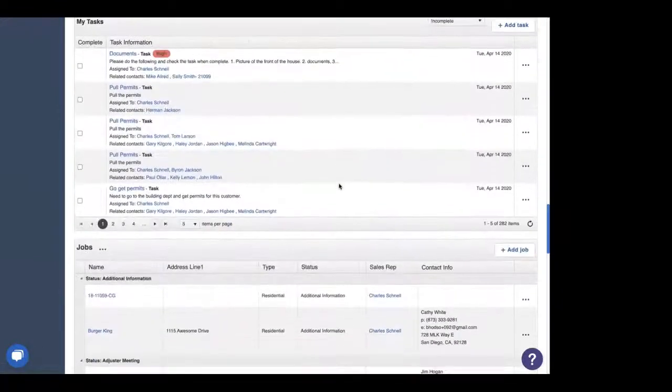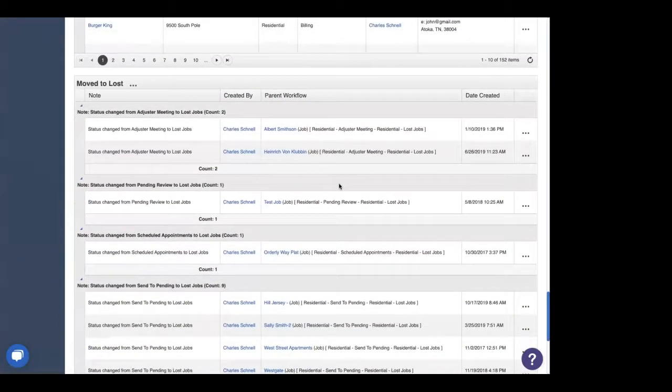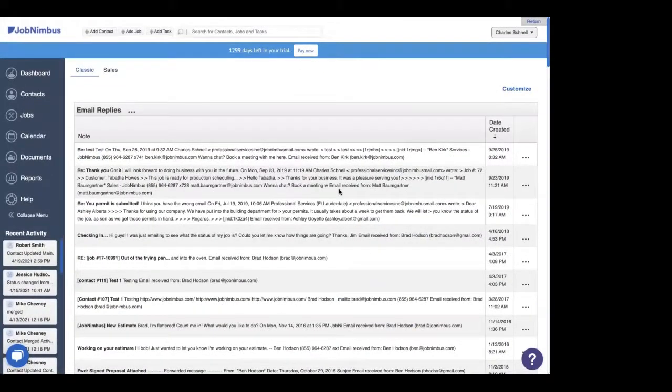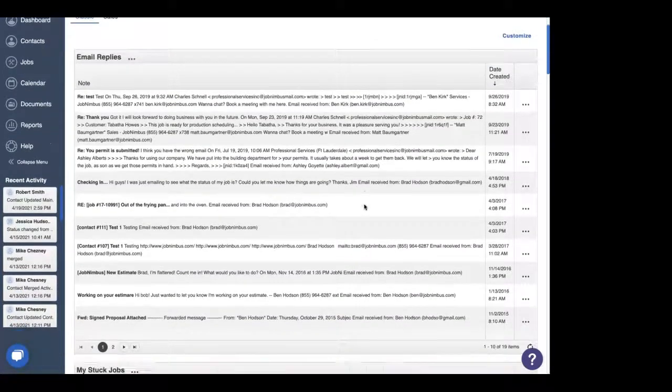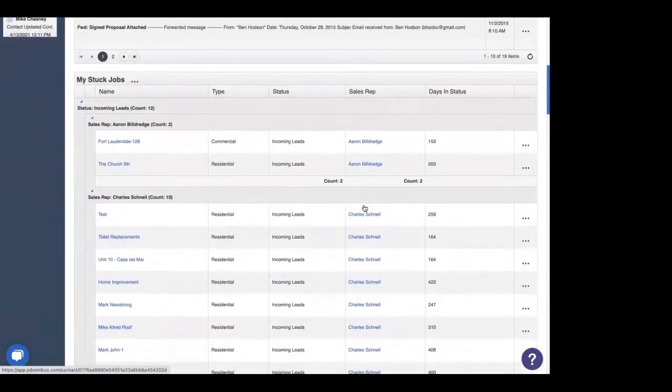And if we go down just a little bit further, here's what's recently been moved into the lost status. So having visibility right away as soon as we log in is very useful. Something to keep in mind is that each dashboard is unique to the person using it. So you'll want to make sure that whoever is in charge of these statuses, whoever the manager or owner is of those statuses, makes these changes.